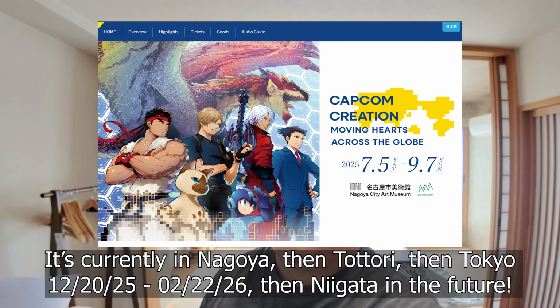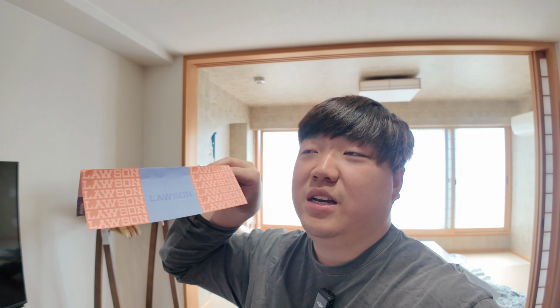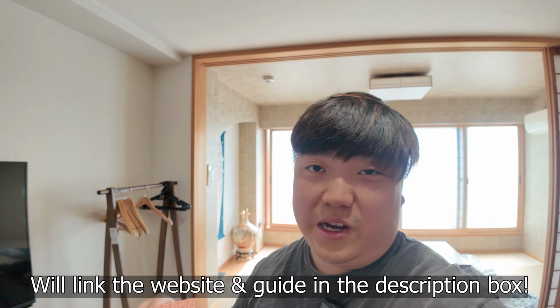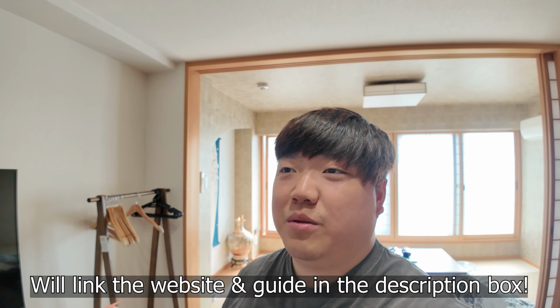Now, I did have a little hard time trying to buy tickets online as a foreigner. They also said you could walk in during the weekday to get it, but unfortunately it's the weekend. So I had to dig through some Reddit comments, FAQs, but I finally figured out if you go to a Lawsons, there are Loppi Machines. And if you go to Loppi Machines, you're gonna have to use Google Translate, but eventually you'll be able to find the Capcom Great Exhibit ticket, and you're able to purchase it from Lawsons.